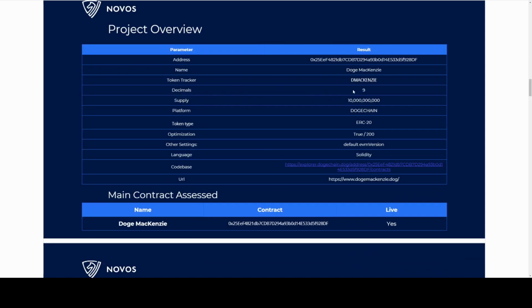We can see that there is a contract address, the name, the decimals, and a 10 billion supply. It's an ERC20 token. Very good. On the Dogechain platform, it's Solidity, the website, everything is there for you to observe and see for yourself.